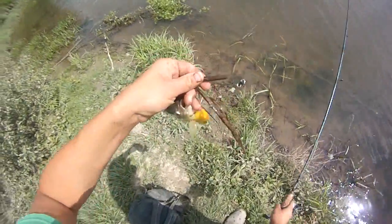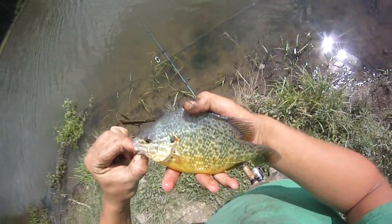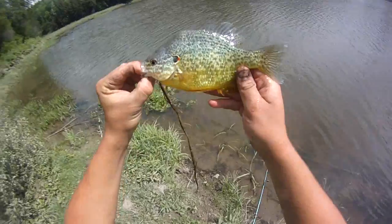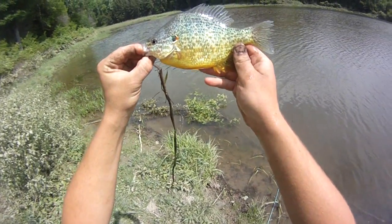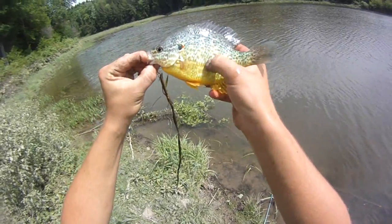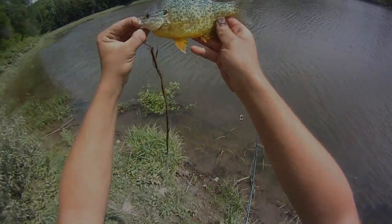There's a nice looking pumpkin seed hybrid. I don't know. It has the bluegill stripes. They're really faint though. That last one might have just barely been a hybrid too. It had the stripes, but they're super faint. You can see them right here, even though it looks like a normal pumpkin seed otherwise.